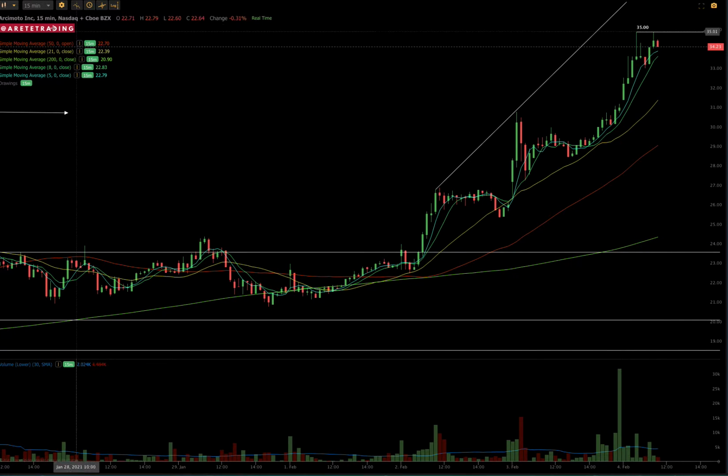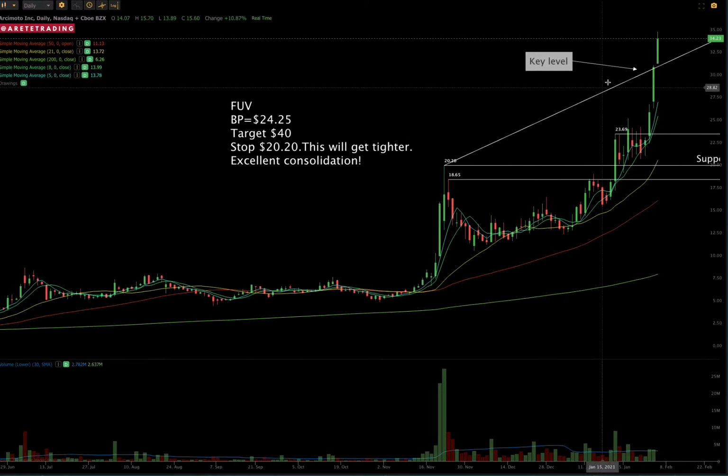Just, as I said to people that are in from the newsletter pricing, this was a very simple one to even day trade today because you could buy it here and then your stop is a break of this line. But people that are in this from the 24 level, I think we're up 50% in 3-4 days.